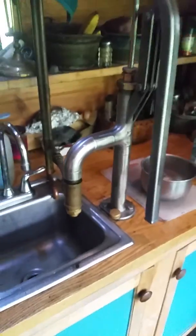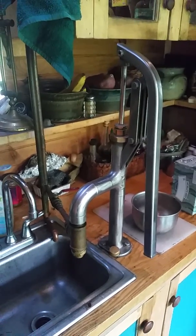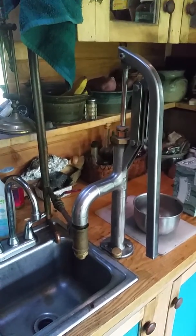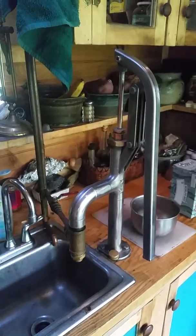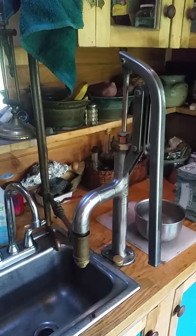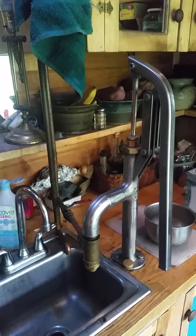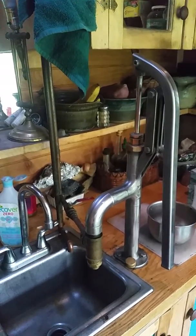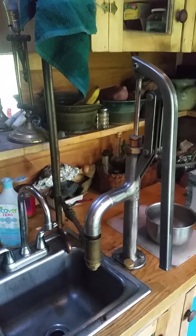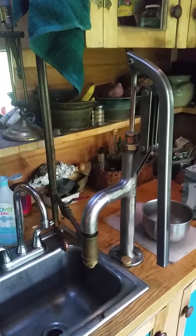This is probably the most interesting part of the cabin to me personally. The water system. Peter dug, or had a well drilled, and the well was putting out 10 gallons a minute. Pretty high volumetric flow rate coming out of the well bore, and that well services both this cabin and a house next door.